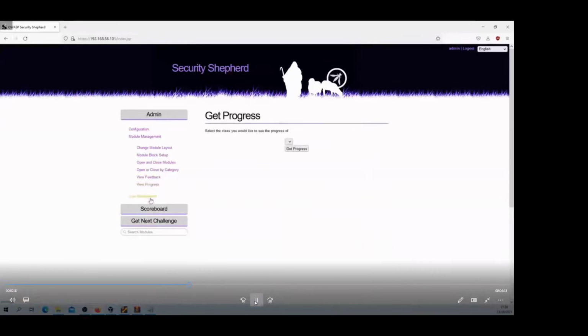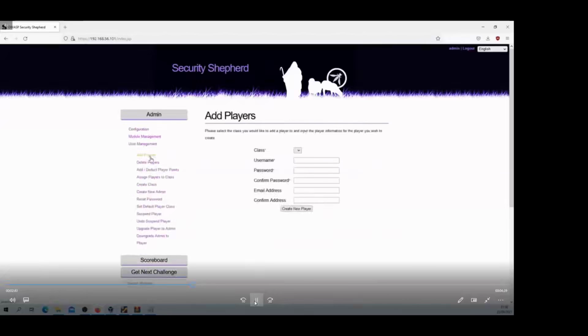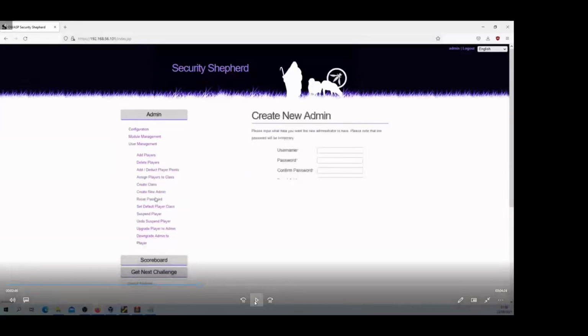There's the view feedback feature because I'm signing in as an admin. And then there's player management. So you can add and remove players, add points or remove them. Maybe if you're hosting a class and somebody finds an interesting way to beat a challenge that you haven't heard of before or that isn't in the cheat sheet, then you can give them additional points.